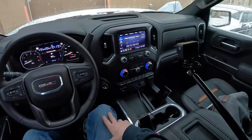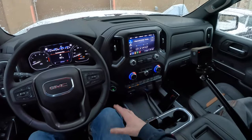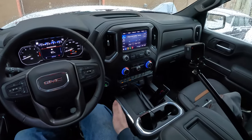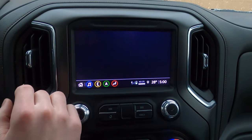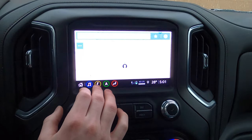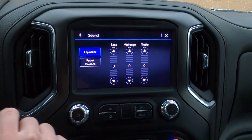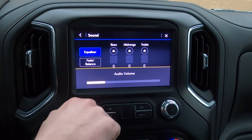This does not have the super high-quality upgraded screen for 2022 that the fancier Denali interiors get, but this one is still very functional and very quick to respond. Look at this. You go home, music, maps, doesn't matter. Everything is really quick to load and respond. I like that. Going up here to sound, you've got your standard treble, mid-range, and bass. Let's go through those now.